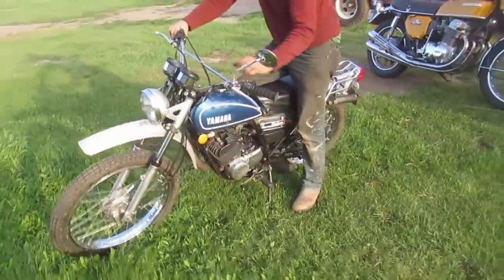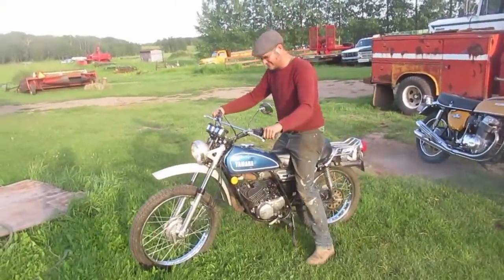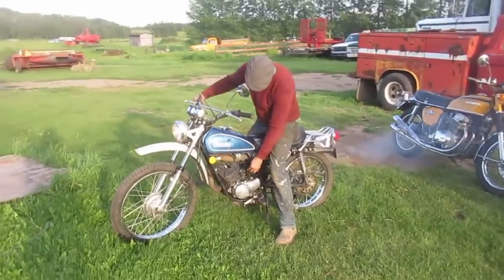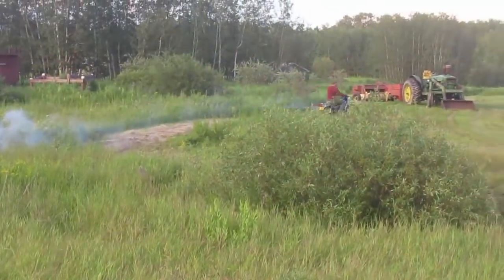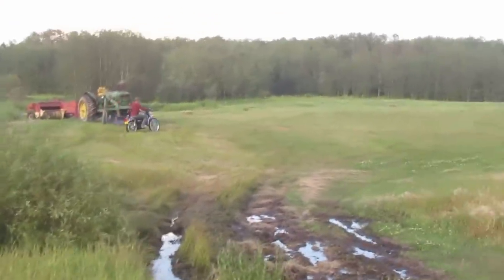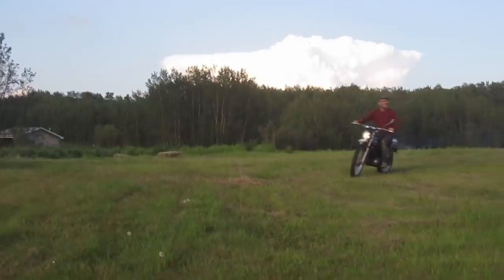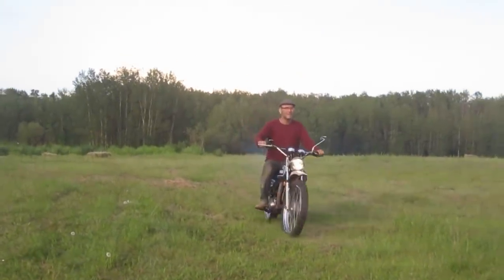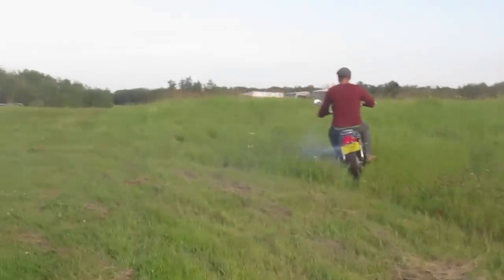Will it start if I go around the yard? Okay, just get it in neutral. There you go. Yeah, loop her out.